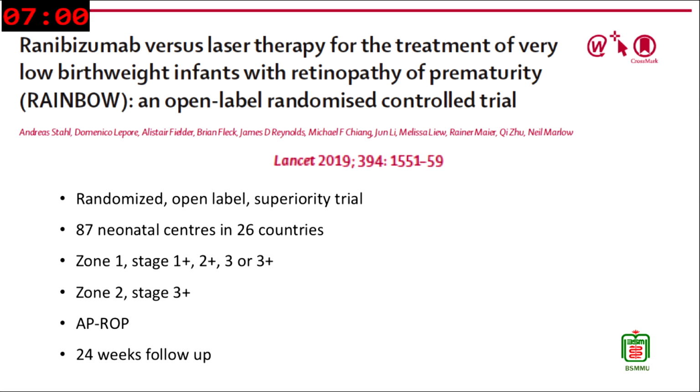It was a randomized open label superiority trial. There were 87 neonatal centers in 26 countries. It included all zone 1, stage 1 plus, 2 plus, 3 or 3 plus babies, and zone 2 stage 3 plus, and also APROP babies. They followed the patients at least for 24 weeks.